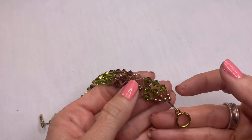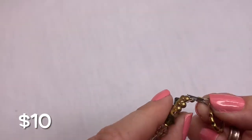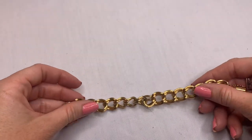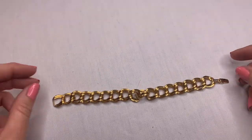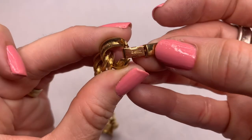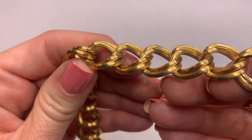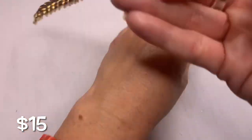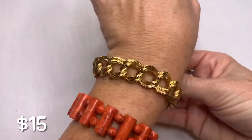Nice. And it looks to be in really good condition. It's finished a little bit. The finishings on there is not like totally professional, but still cute. This looks vintage. This has a vintage look to me. Oh, it's Avon. I think this is a vintage Avon. Look, the textured links. The gold tone is in really good condition. Well, that's a nice Avon bracelet, and it definitely has a vintage look to it to me.